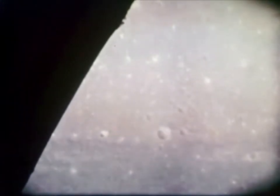But during the separation, something went wrong. Snoopy began to roll rapidly. Get out of there, babe. That's the last attitude. Snoopy, Houston, we show you close to gimbal lock.